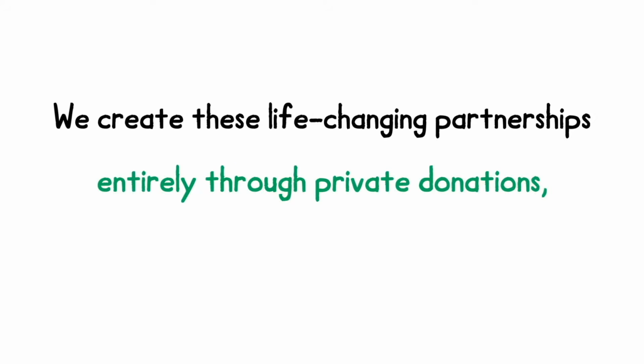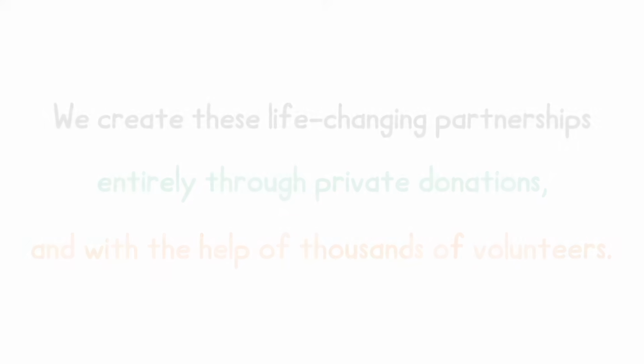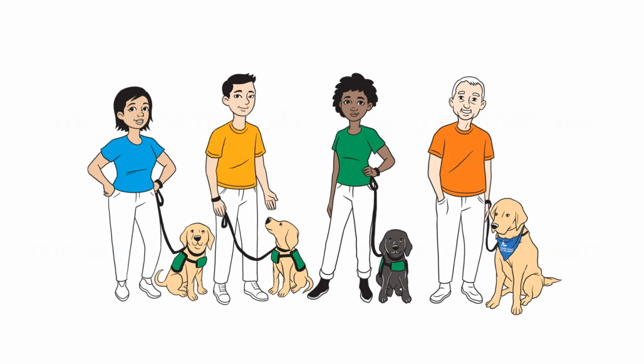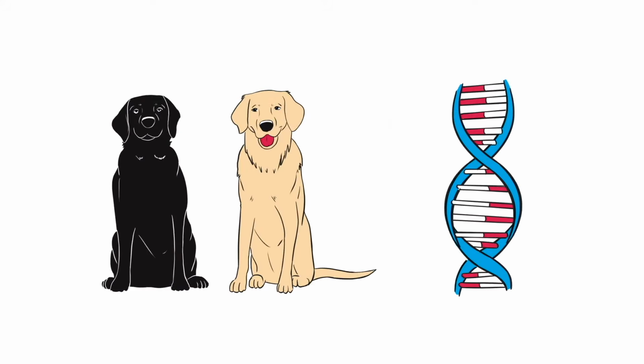We create these life-changing partnerships entirely through private donations and with the help of thousands of volunteers. And of course, with our incredible dogs. A group of people with dogs. Our dogs are guide dogs at the DNA level. We breed them specifically to do this work. 2 dogs and a DNA helix.